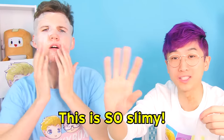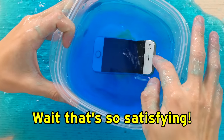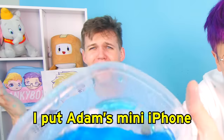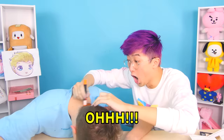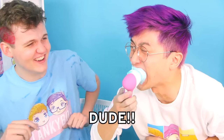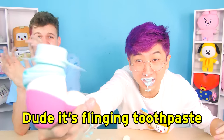This is so slimy. Yeah! Eat this! Eat this! Ow! Wait, that's so satisfying! I cannot believe I put Adam's mini iPhone in this blue Jello cube! Oh! Dude! Wait, this works just as well! No way! Dude, it's flinging toothpaste everywhere!